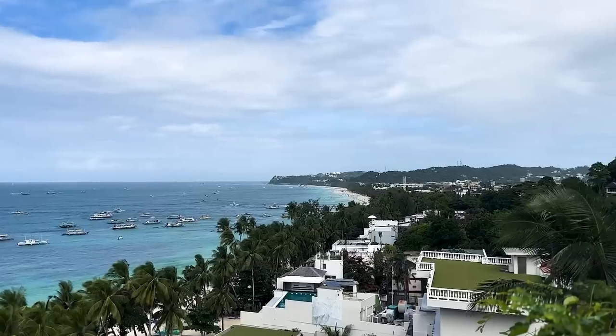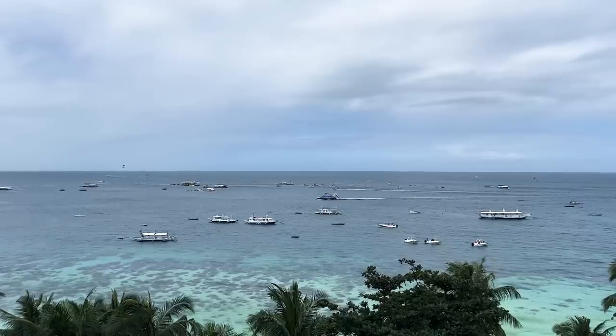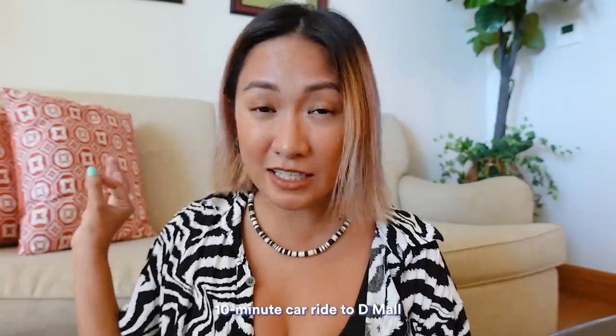I know that other parts of the island are also beautiful, like Station 1, Station 2, but this one, it's so peaceful. Yesterday, since we arrived up until now, sobrang tahimik dito. It's very relaxing. So I honestly think if you guys wanna go to Boracay just to really R&R, and if you're looking for a resort na pwede na kayong mag-stay dito the whole time, I really highly recommend Ohana Resort. Plus, the mall is like a 10-minute car ride away, so easily accessible pa rin naman sila.